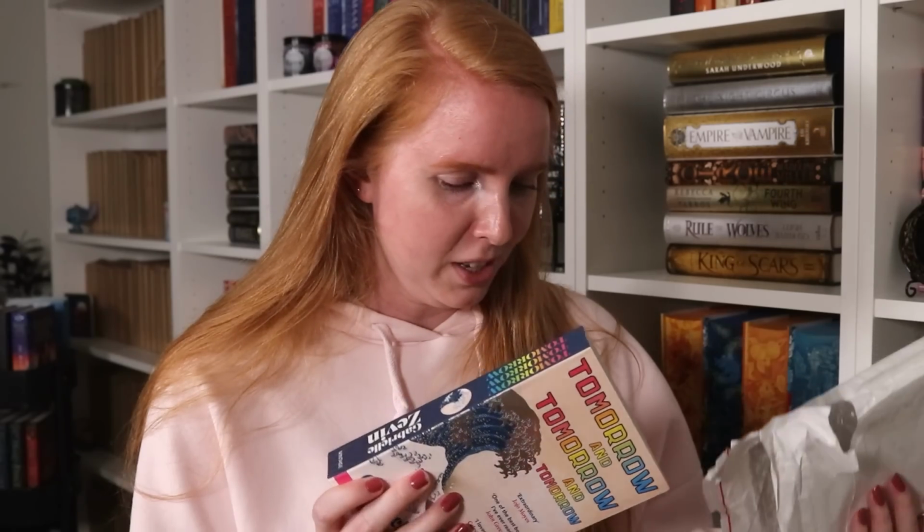I have, ooh, my receipt. I have Tomorrow and Tomorrow and Tomorrow by Gabrielle Zevin. So I actually gave this as a gift to one of my friends for her birthday, and she started reading it and she was like, I am sure that you'll love it. She wanted it, it was on her wish list and I'd heard good things about it, so I decided to give it to her, and she was like, I'm pretty sure you'll love it, so you should definitely get your hands on it, or you can borrow it from me.